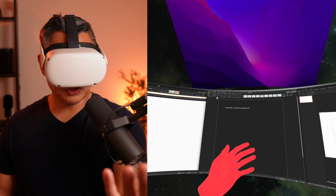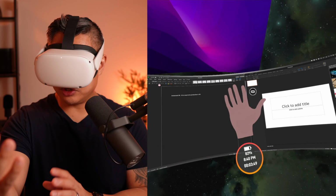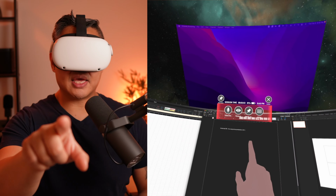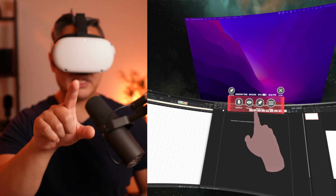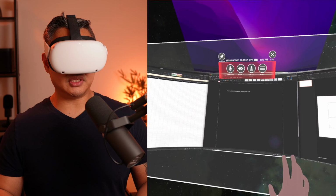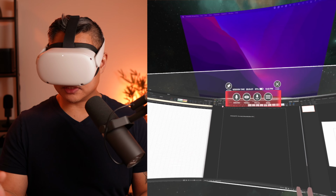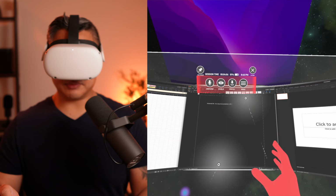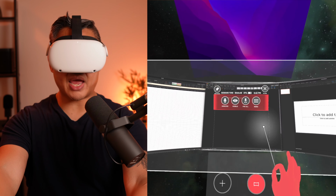So when you lift up your left hand or your right hand, you're going to notice this menu. This brings up a quick menu when you touch it. And you're going to see that everything right now is pinned. If I unpin this, it will give me the ability to manipulate these screens. So what I want to do is turn my hands red, and I can pinch and push back my displays.